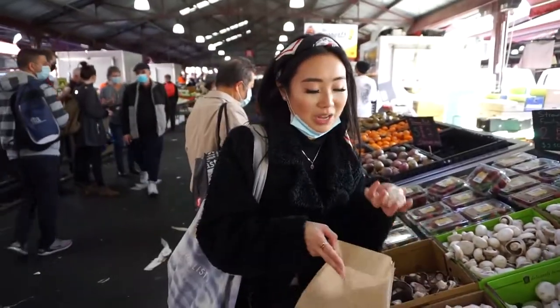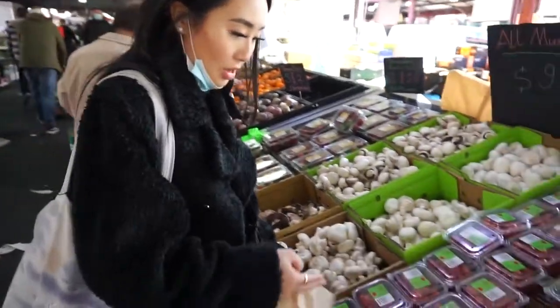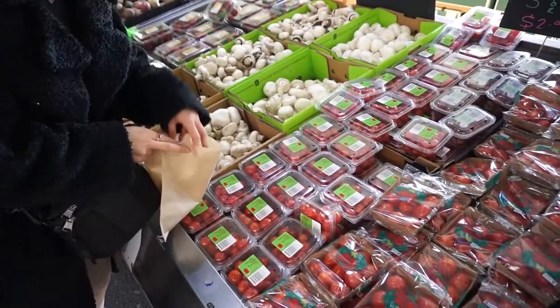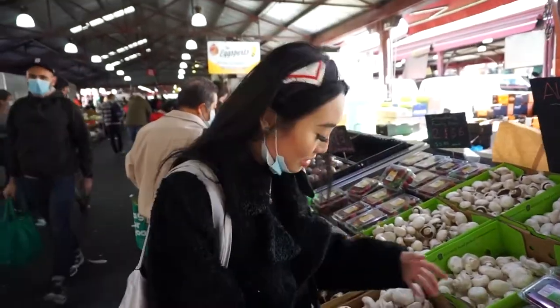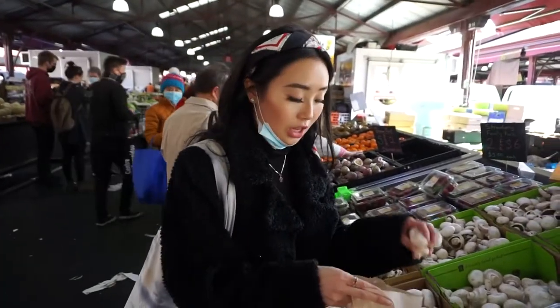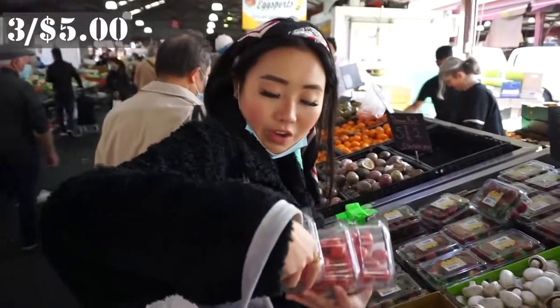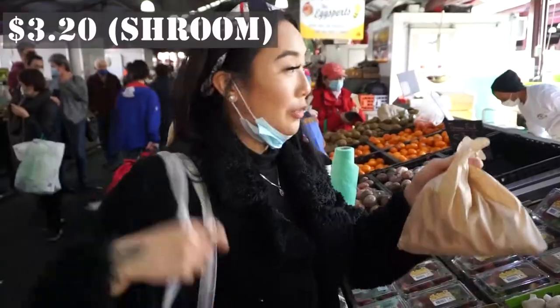I love these mini mushrooms. What else are you getting? I'm also gonna get some tomatoes. 3 for $5. And the mushrooms are $9.99 for the kilogram. So let's find out how much they cost. So this is gonna be $5. Beautiful, thank you.